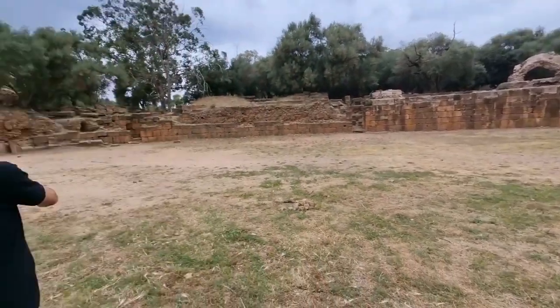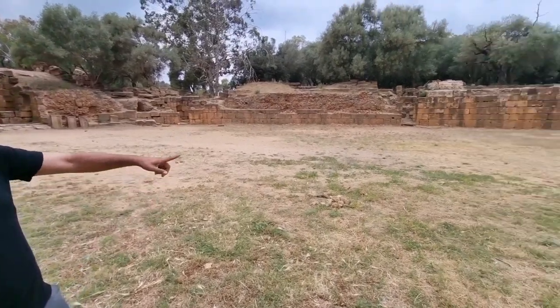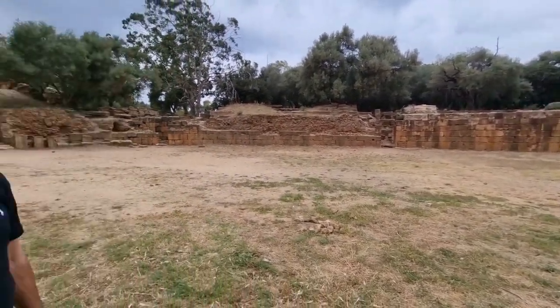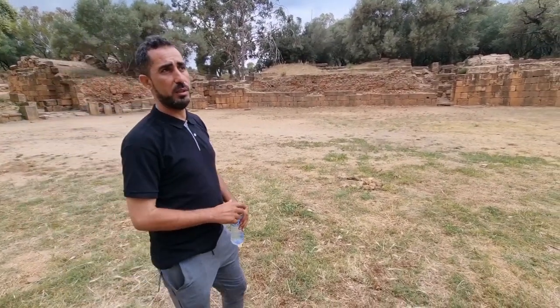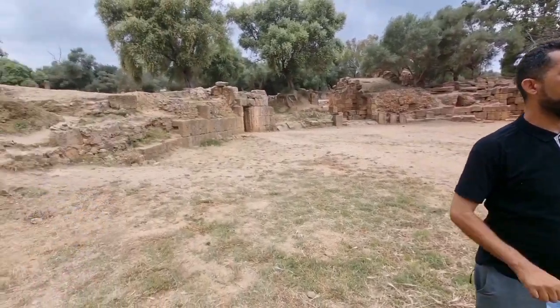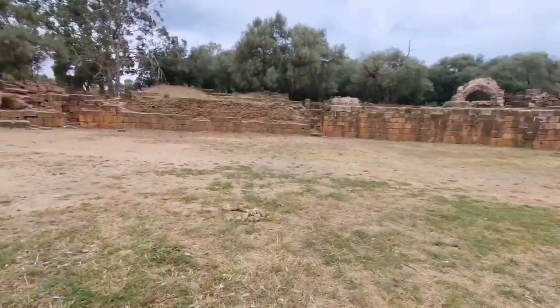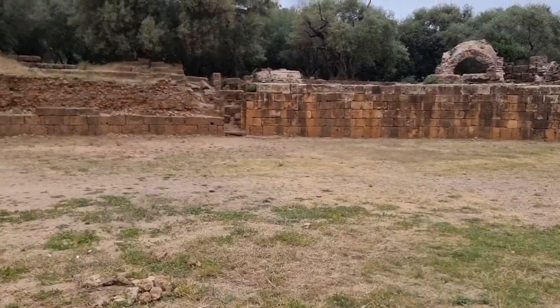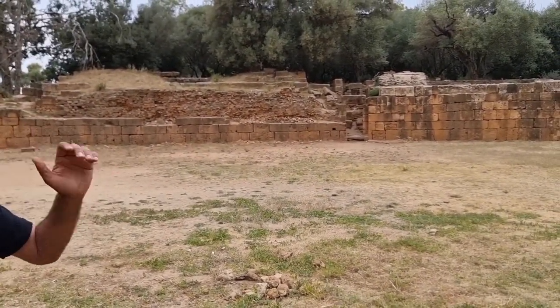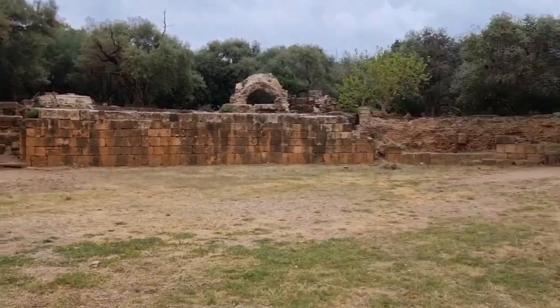This amphitheater is 80 meters across. The protection wall is 3.5 meters high. It was surrounded by stands, and you know the French took the stones to build the port of Tipaza and the hospital in the city, just here. There are many doors: two doors for the gladiators, two doors for the spectators, and a door for the governor. The governor is the last one to enter the arena to see the show, and his place was there.